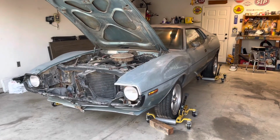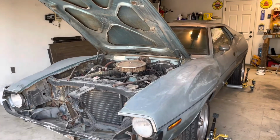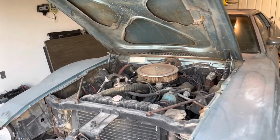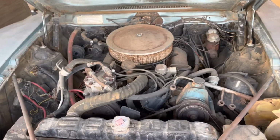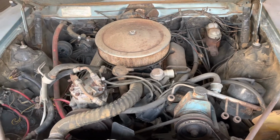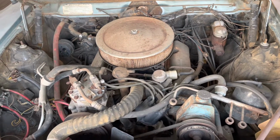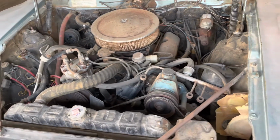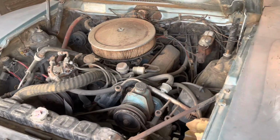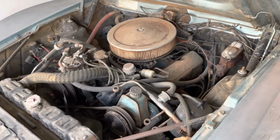So I'm going to just do a little close-up of the engine compartment so you guys can take a look and see what I'm dealing with. Now, keep in mind that I have pressure washed this engine compartment multiple times since I've had the car because it was just so nasty. I mean, I think there were rats living in there.